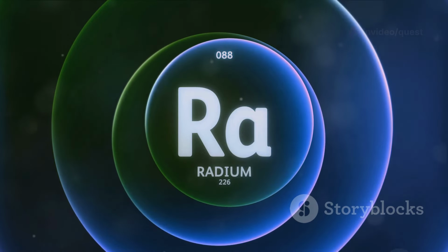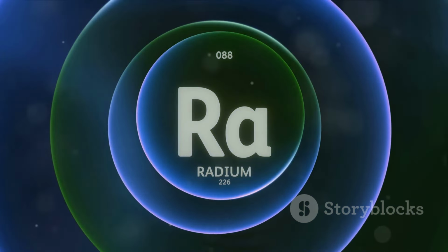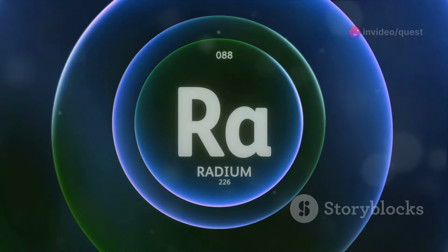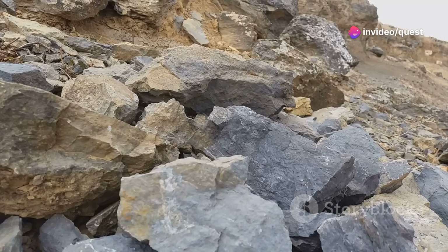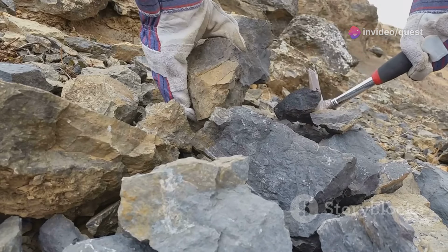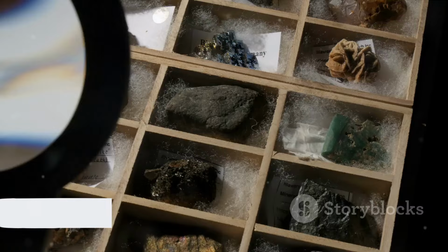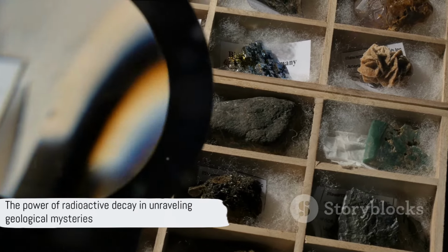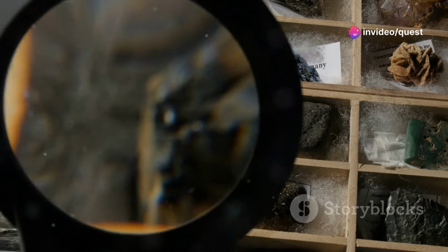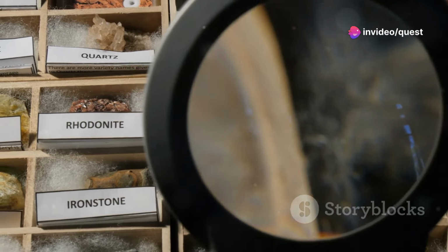We've explored decay schemes, the series of transformations that radioactive elements undergo, leading us to the marvels of geochronology and petrogenesis. Geochronology allows us to date rocks and minerals, while petrogenesis reveals the origin and formation of these geological structures. Indeed, the power of radioactive decay lies not just in its atomic transformations, but in the stories those transformations can tell us about our world.